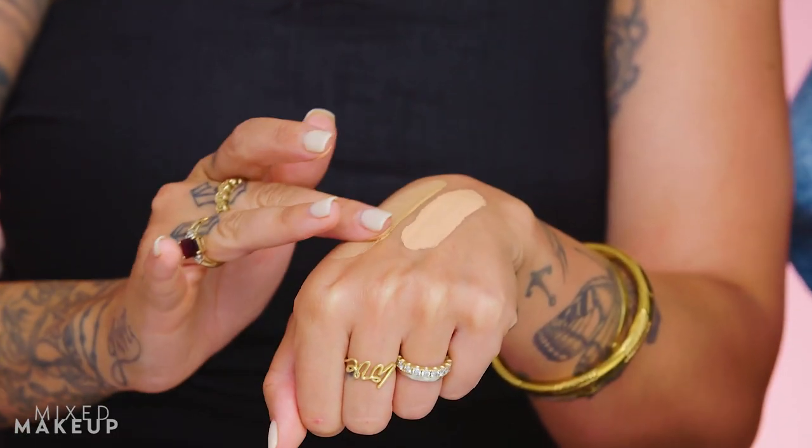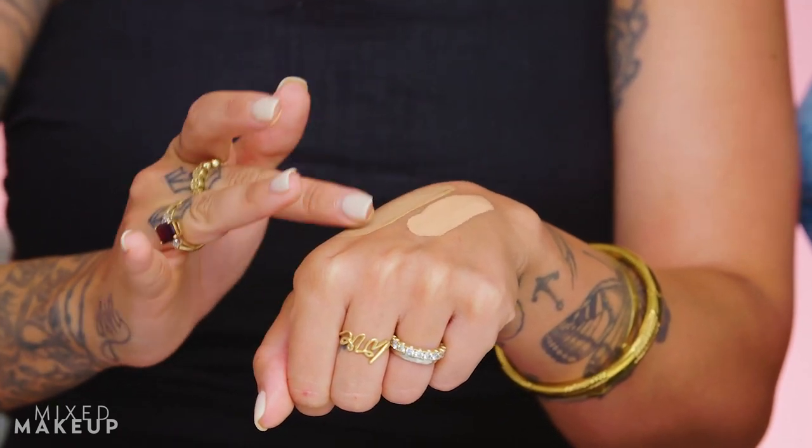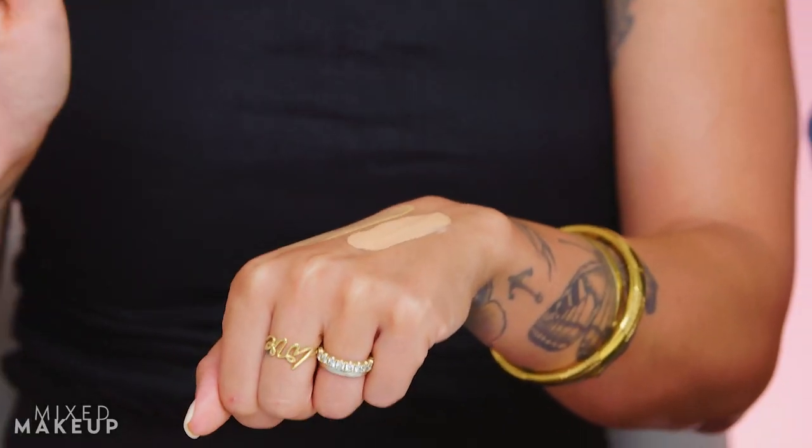Like, it says it's sheer to medium, or sheer to light, was it? And you can tell going on initially, it's more watery and it's more sheer. I guess it's hydrating. So this is probably something you'd have to build up a little bit more depending on how much coverage you want, whereas this guy goes on and it's kind of like wham bam coverage. So you just nailed it.